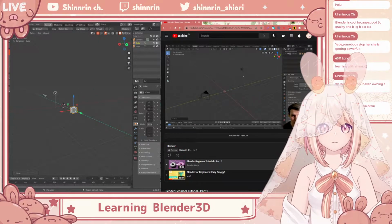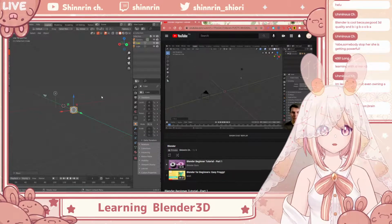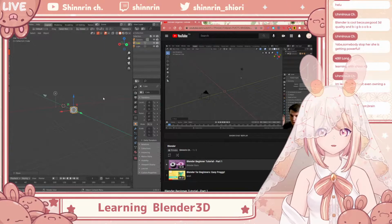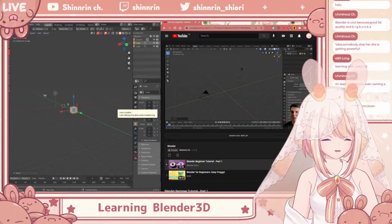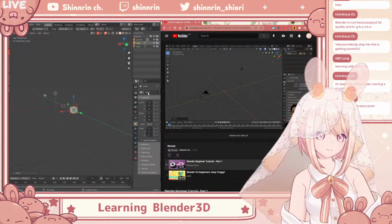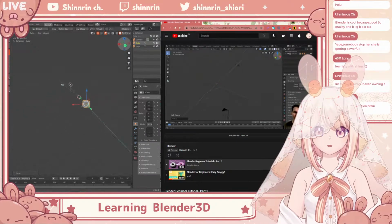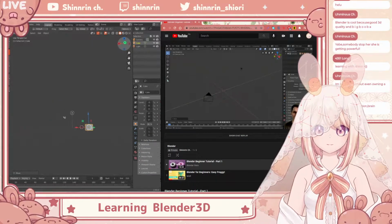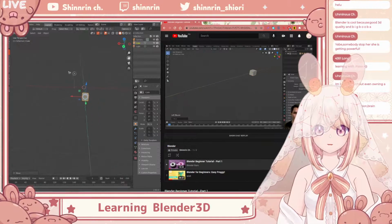Now, if perchance you do not have a mouse with a scroll wheel, or you're on a laptop, or using a trackpad, there is another way, which is to use this gizmo in the top right-hand corner. If you just click and drag anywhere within that, that is orbit, and then if you click this hand tool and just hold, that will move it.